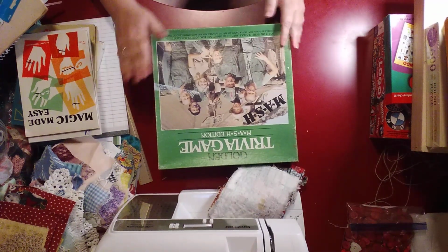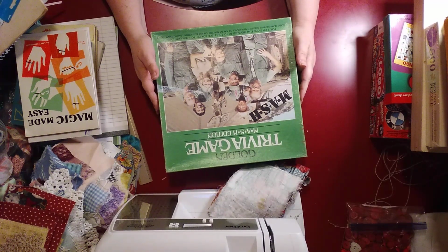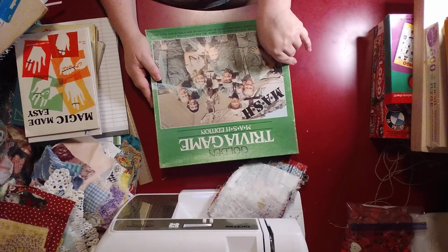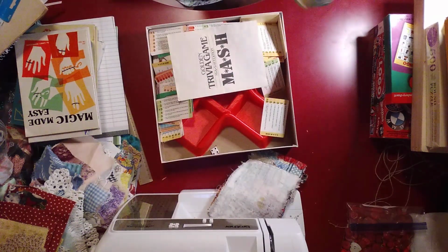Okay, so this is an old MASH game. I found this at Mary's thrift store, and it was $2.99 and then half off. So I paid $1.50 for it, or $1.49. An old MASH game.